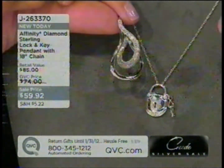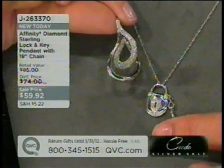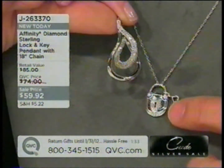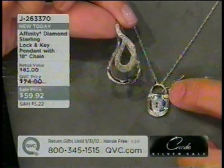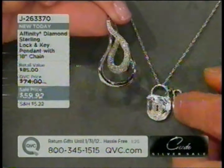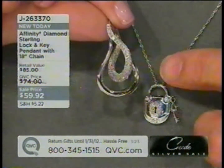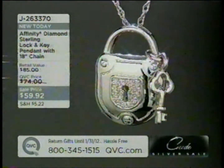Great combination. What you can really see is, if you have a great earring like this, you really want to keep the pendant or the necklace that you're wearing pretty simple. That's going to do that just beautifully. I just love the idea that it has this little key. The key is kind of free-flowing here, so you can actually move it around. And it comes on the 18-inch chain. Perfect. An 18-inch chain, in case you don't know, is the perfect length for most people to put in the V of a blouse or to wear over top of a turtleneck.